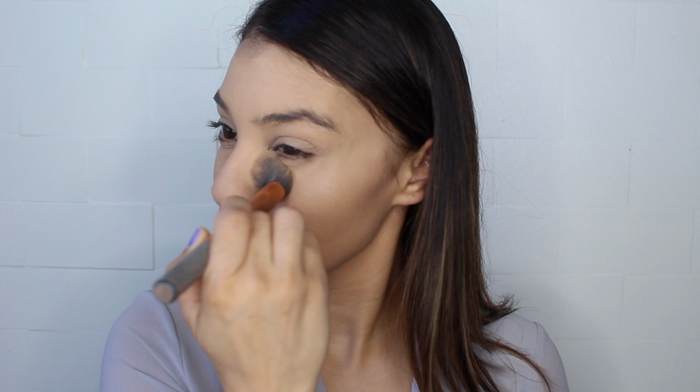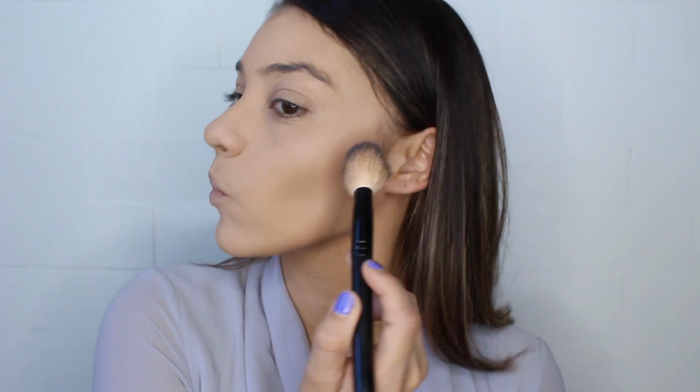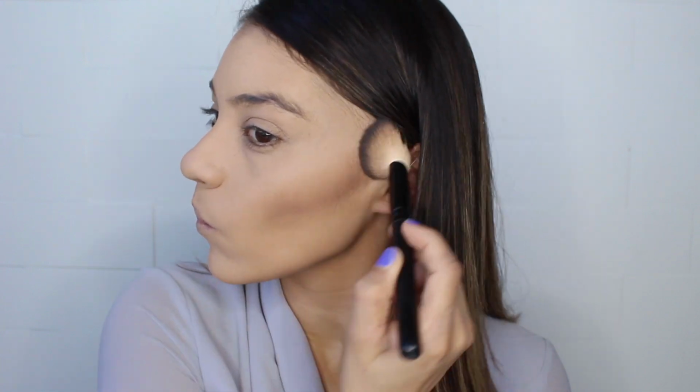And then I just take this small fluffy brush, and I'm just dipping it into the powder and setting the rest of my face. Nothing too heavy, because you don't want to have to worry about baking and then forgetting to blend out when you're rushing in the morning. Super, super simple. Then I'm taking this Tarte complexion palette, and I am dipping into the contour color there, and I'm just going to contour my cheeks.